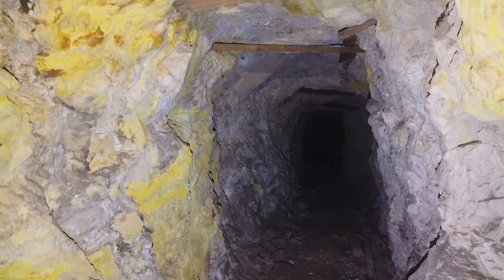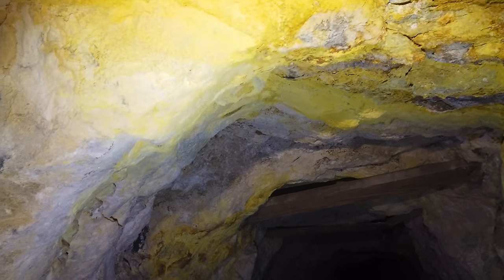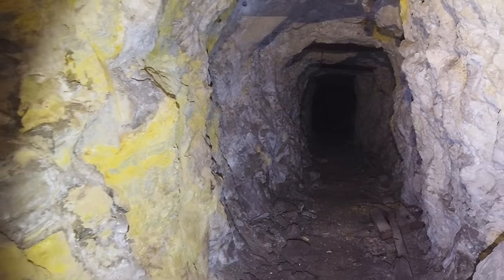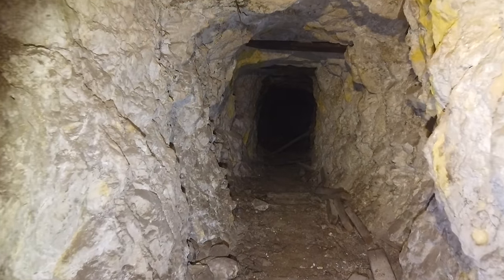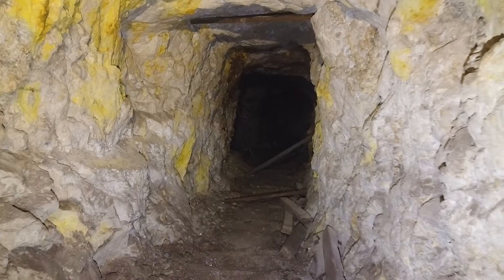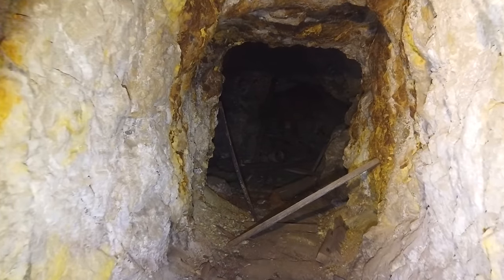And now here we've got a little bit of sulfur type material coming out. That's what all the yellow is. It's sulfides coming out of the rock. Yeah, I'd say it's probably about 65 degrees right now. It is a little bit damp through this section. I can feel it in the air.